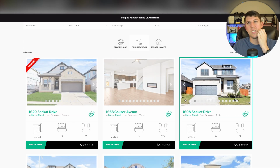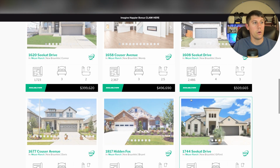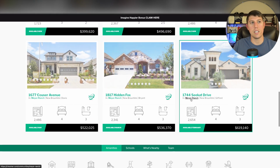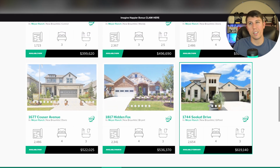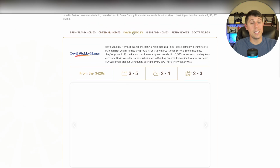Again, these prices are going to be subject to change, and the availability of these homes is probably going to change as well. I just wanted to share with you a couple of the exterior photos so you can see what Chesmar looks like from the exterior, because let's face it, those renderings are not very fun to look at. But let's move on to the next home builder, which is going to be David Weekly Homes.